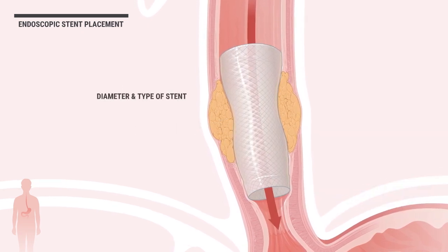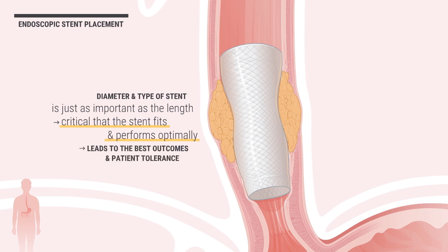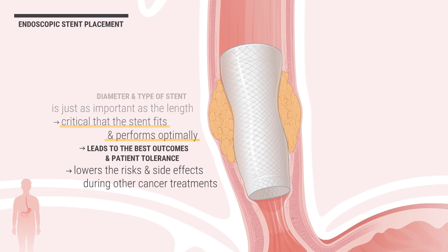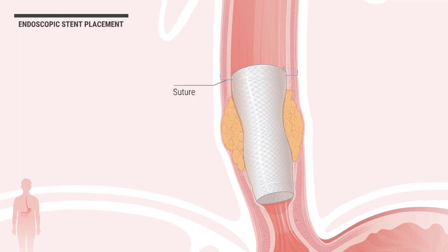The diameter and type of stent is just as important as the length, since it is critical that the stent fits and performs optimally, which leads to the best outcomes in patient tolerance and lowers the risks and side effects during other cancer treatments. Finally, the stent is sutured, or sewn, in place, preventing further movement. This is especially important for patients pursuing radiation or additional chemotherapy.